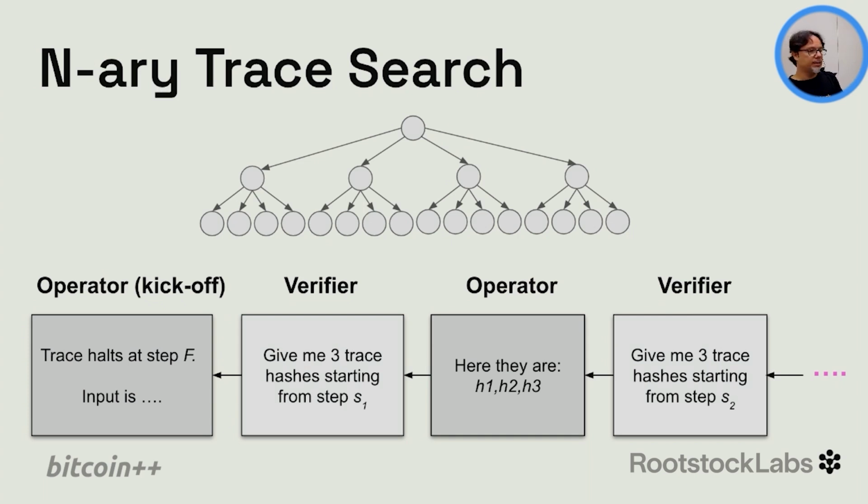We can improve it by doing, instead of a binary search, which was something that Robin did in BitVM1, an N-ary search. So instead of the prover giving just one middle hash, he can give several hashes equally separated in the space, and then we can make a trade-off between the round complexity and the transaction cost. So it's tunable. We can find a sweet spot where we feel that we can spend that amount of money and not delay the protocol much.